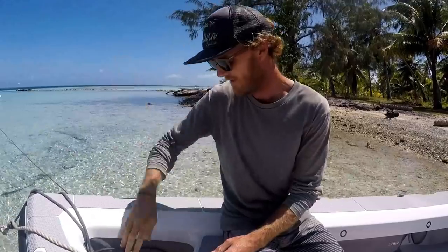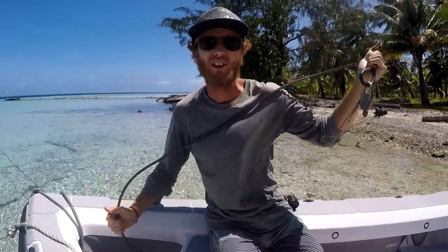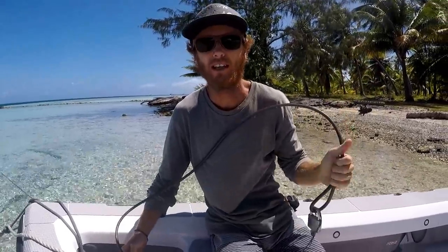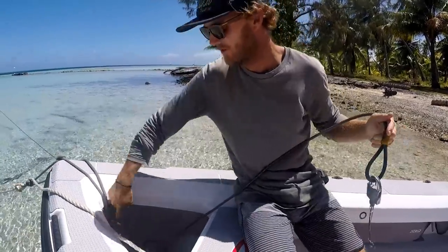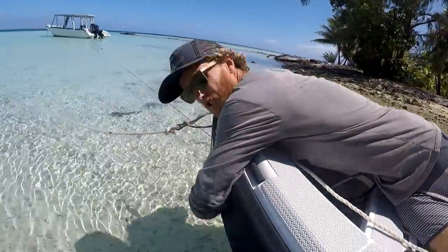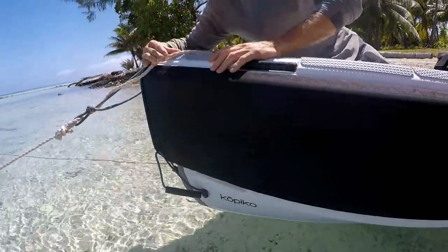The painter lives in here, and also we've got a bike lock, a really long bike lock for chaining it up when we go to dinghy docks and public wharves and stuff. That threads down through here and is locked onto the carbon tube, which is the main integrated securing point for the boat that runs through here.